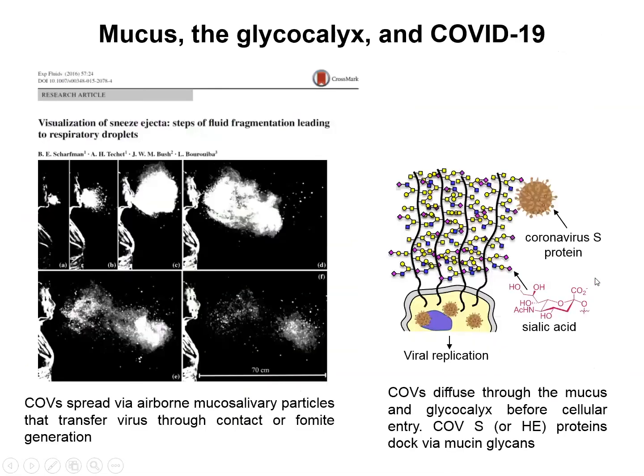Now, in the last minute, I'd like to tell you about our coronavirus project. Of course, the coronavirus must make its way through the mucus and the glycocalyx in order to infect cells. And so early on in the pandemic, I started reading about the interactions of mucus and coronaviruses, and they actually bind to sialic acid structures. And in some coronaviruses, this binding event initiates membrane fusion and is the pathway for infection.